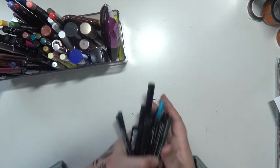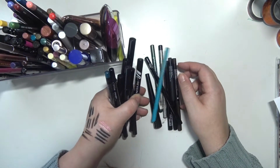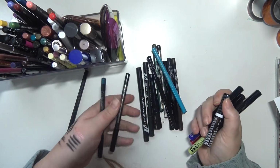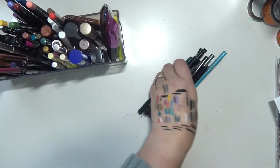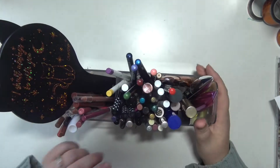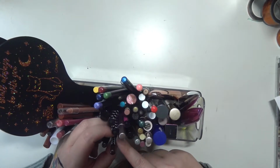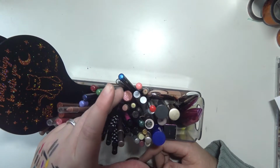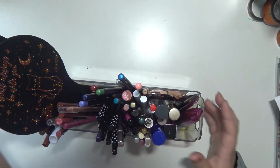And we're getting rid of all of these. So let's see how many we're getting rid of. 1, 2, 3, 4, 5, 6, 7, 8, 9, 10, 11, 12, 13, 14, 15, 16, 17, 18. We're getting rid of 18. These 5 are just garbage. And I have no idea how many I'm keeping. 1, 2, 3, 4, 5, 6, 7. I don't know, somewhere between 40 and 45.